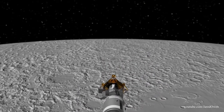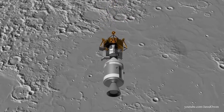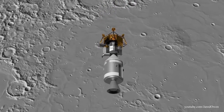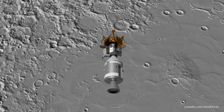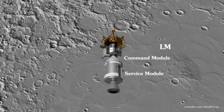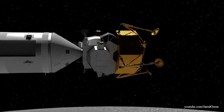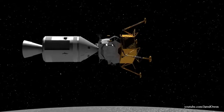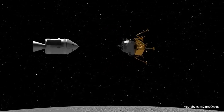Now it's time for the main event. When the astronauts are ready, two of them get into the lunar module and get ready to land on the moon. One of them stays behind and continues to orbit the moon. Side note, the lunar module was usually just called the LEM, and when the command module and service module were together, they were usually referred to as the CSM. The LEM now extends its legs. After making sure everything still checks out, the LEM separates from the CSM.